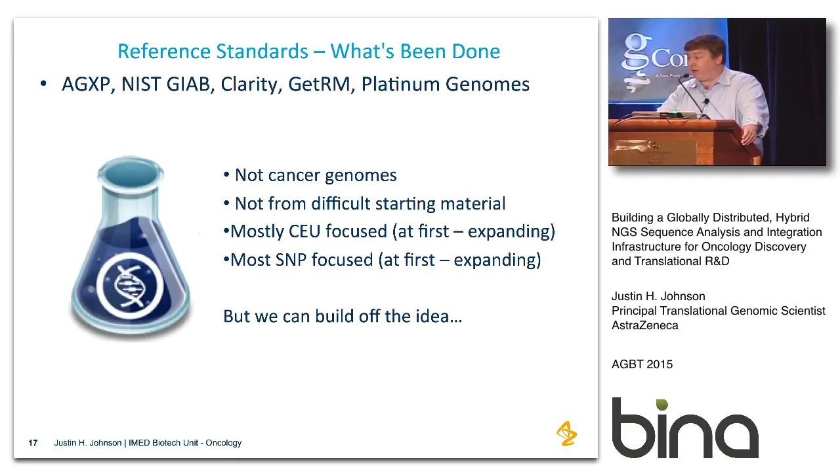But for right now, this isn't a cancer genome. It's not from FFPE or circulating tumor DNA. And at the beginning, it was mostly SNP focused. And as many of you know, most of the variants that we're interested in oncology, sometimes they're easy, most of the time they're not. But I will encourage everybody to go see Justin's new poster downstairs on how they're trying to tackle some of the larger insertions and deletions, and it's really moving a step forward.